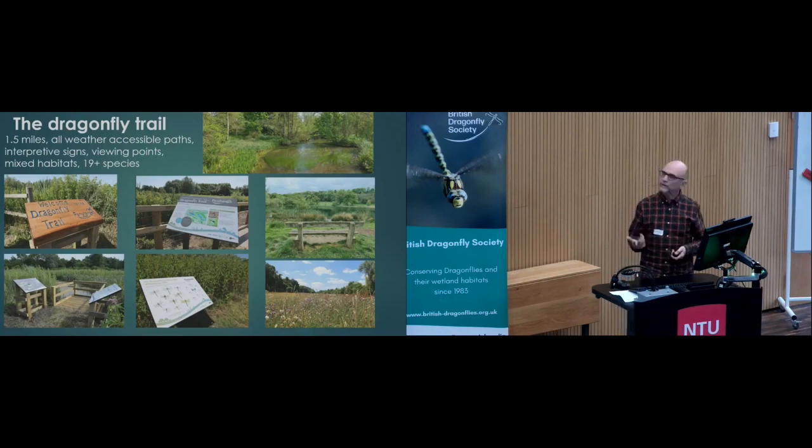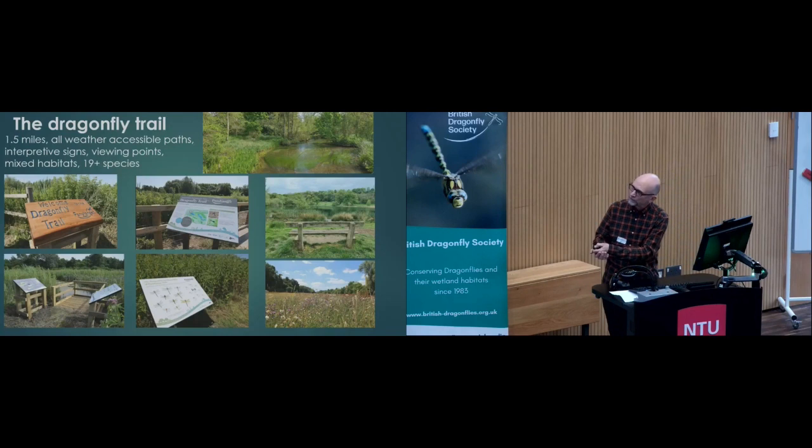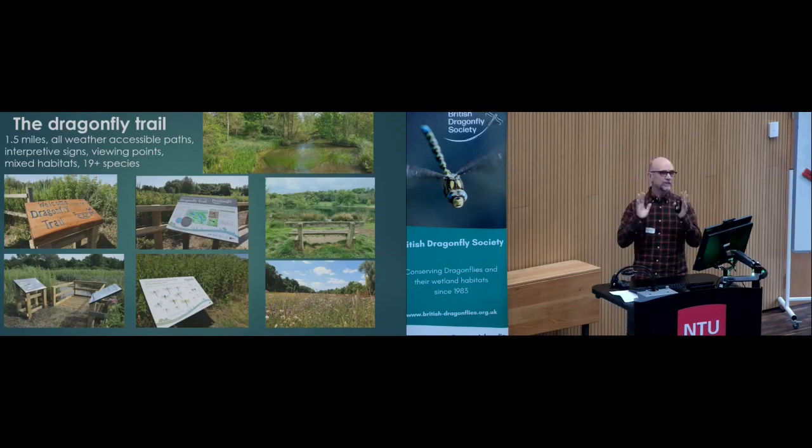There are various viewing points. There's a nice pond dipping platform here in the reed beds. There's a small pool here. And this panel here shows all the species that you might see, 19 species of dragonflies. And this panel, in this case, is talking about the dragonfly life cycle. But through the park, there are different interpretation panels telling you the dragonflies you're most likely to see and what they might be getting up to.